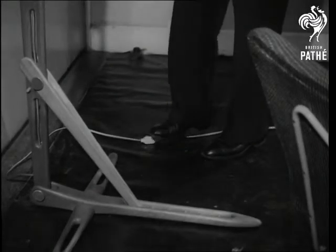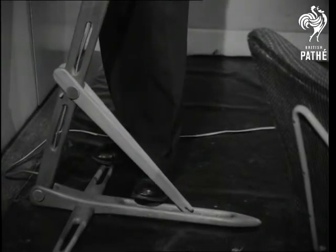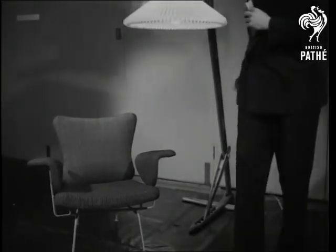Light metals, polished wood, and plenty of gay paint go towards the production of these pieces, for modern furniture is not only designed for simplicity and comfort, it's easy to clean, light in weight, and its bright coloring brings cheerfulness into even the darkest of homes.